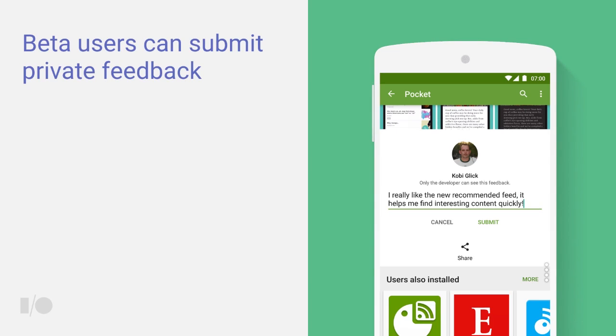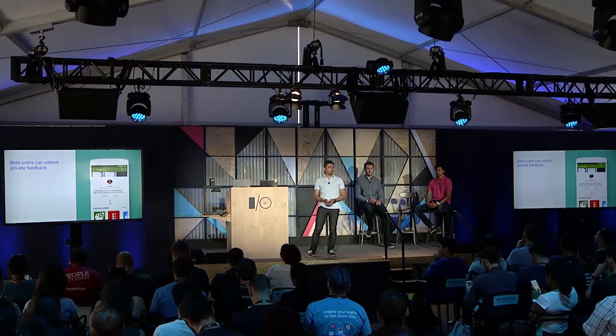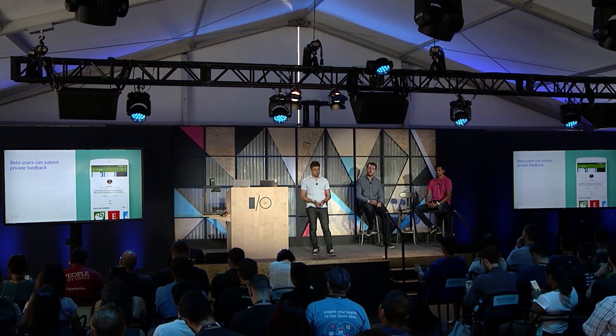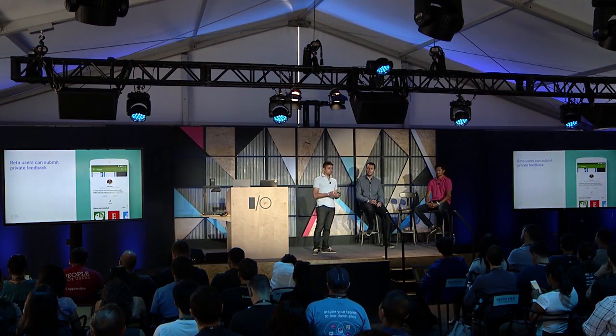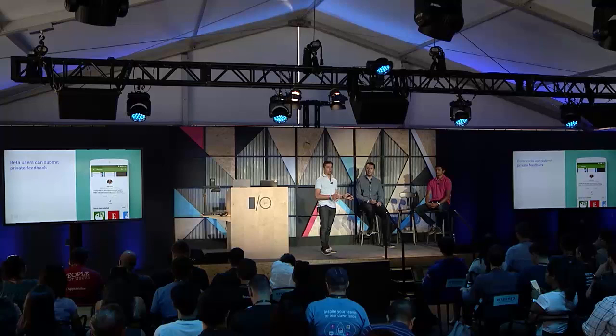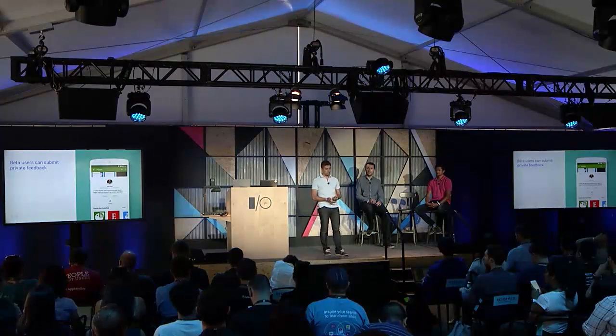In fact, until now, if you were running a private beta or an alpha and beta, users would not be able to review or rate your app. As part of early access, users will be able to write private feedback that is directed only to you, the developers. It's a way for your early adopters to give feedback on how you can improve your app while you're getting ready for your launch. They can go to the Play Store, to your store listing section, and just leave feedback there. It's private. It does not affect your overall app rating. It's available only to you.